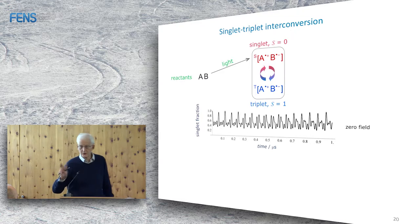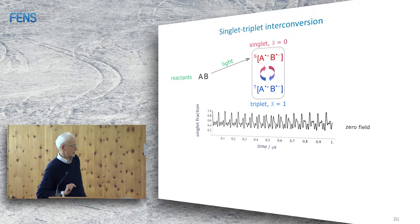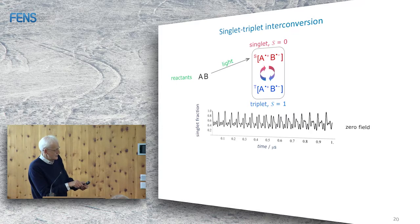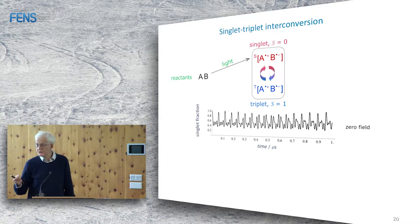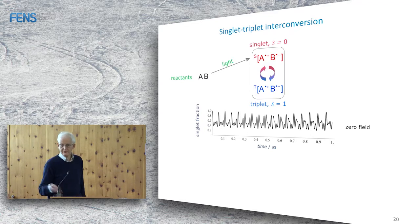I think I put 2 nuclear spins into this calculation, so 2 different hyperfine interactions. And the frequencies of these oscillations, you can see you've got several oscillations within a microsecond, so they're of the order of 10 megahertz, because those were the strengths of the hyperfine interactions. So a few millitesla.